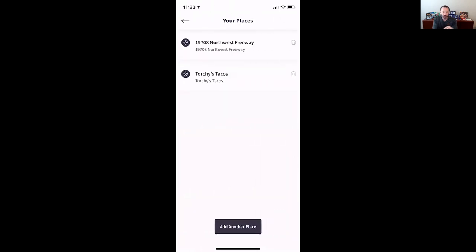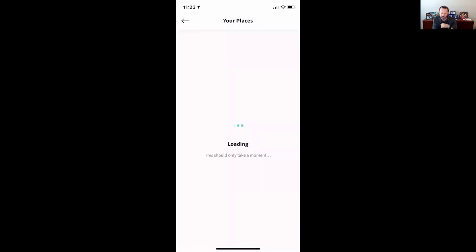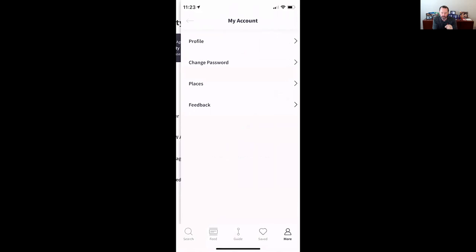This is where, if they don't want to add them within the actual listing, they could add the school, the work, the church, the grocery store, any of the three most popular locations they want to know the commute time to. They can change them at any time. They can delete them by just clicking on the trash can. It'll say, are you sure you want to delete this one? I'm going to say yes. So that's where they can change their places, which will show up on each one of their listings.